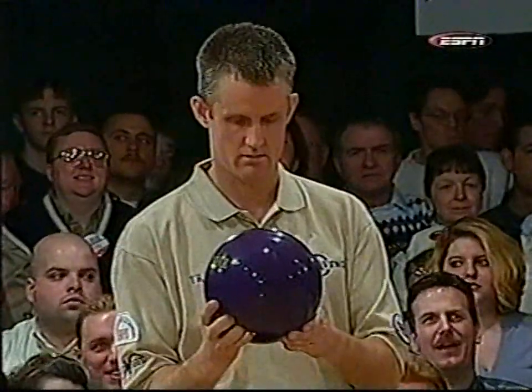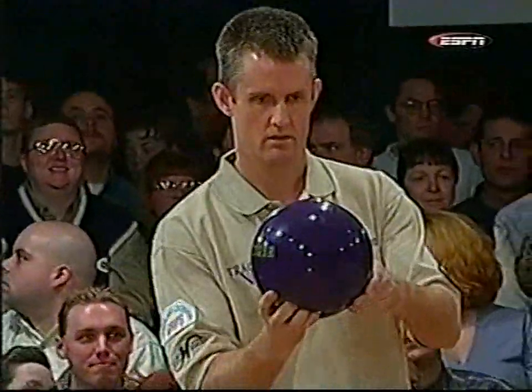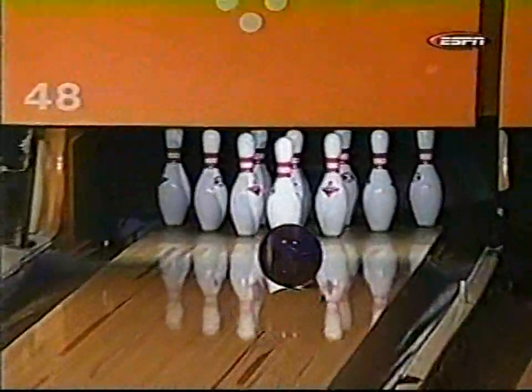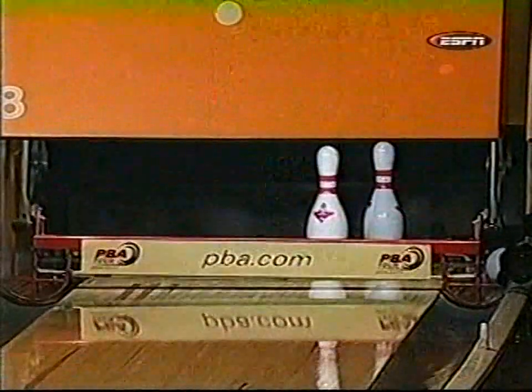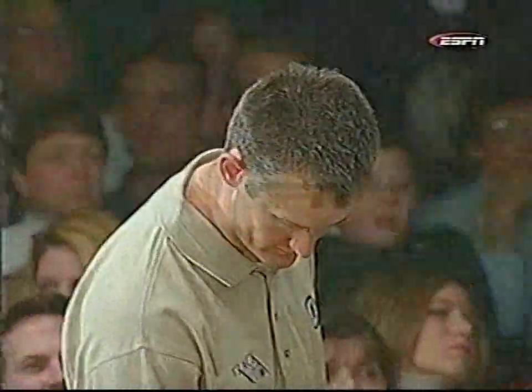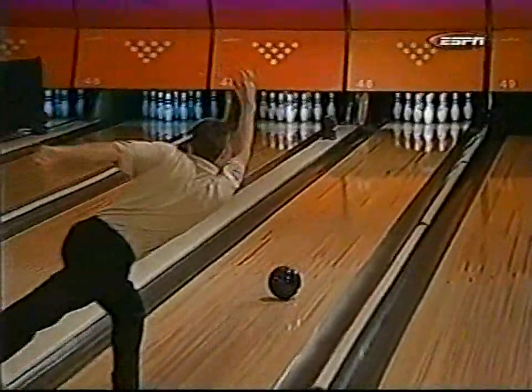Now, Dave Arnold working on a three-bagger. Strike here. Three-pin game. Hang on. That shot looked pretty good. It was just a pinch left, and in this pattern, that's all it takes. Just a pinch left out of his hand.